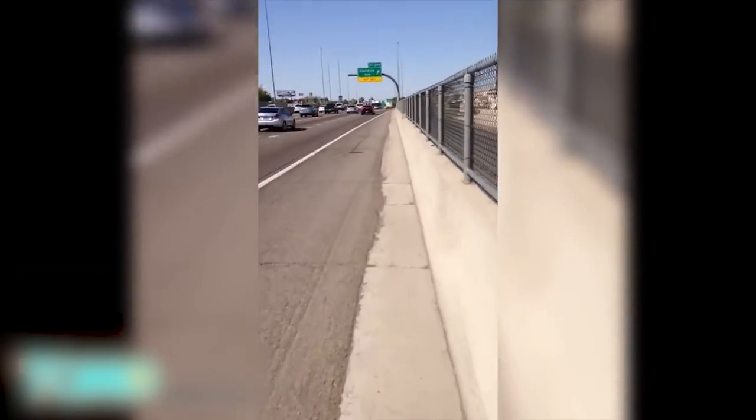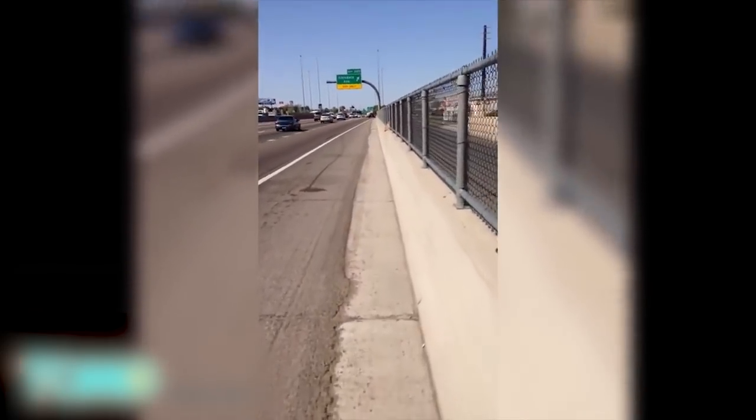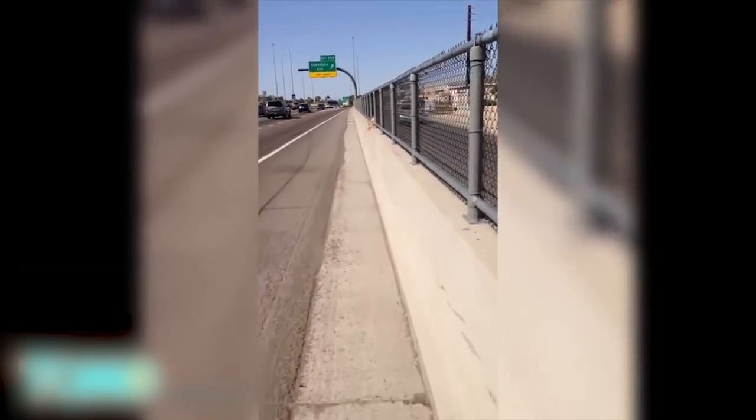Poor cat, I don't know if somebody let him out or if he was walking, but it looked like he got scared and he's trying to make it through this fence. He's been chewing on the fence. He's scared as hell.